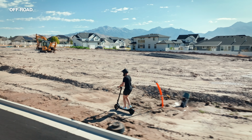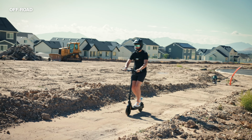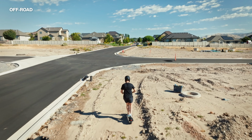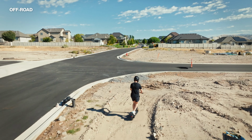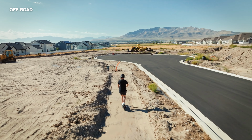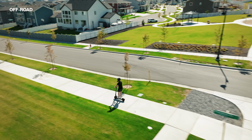Again, don't take this off-road. It's not built for off-road, but it is capable if you needed to temporarily, which is nice. The VX4, something with off-road tires would be definitely smarter. So the off-roading test went a lot better than I thought. This is not built for off-road. You shouldn't be taking it off-road. It's mostly for paved, smooth trails, but it handled itself pretty well.